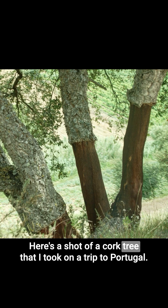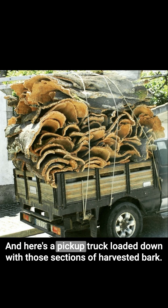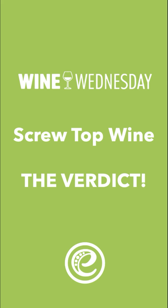Here's a shot of a cork tree that I took on a trip to Portugal. You can see how they remove sections of the tree's bark. And here's a pickup truck loaded down with those sections of harvested bark, and they'll punch the actual corks for the wine bottles straight from this bark.